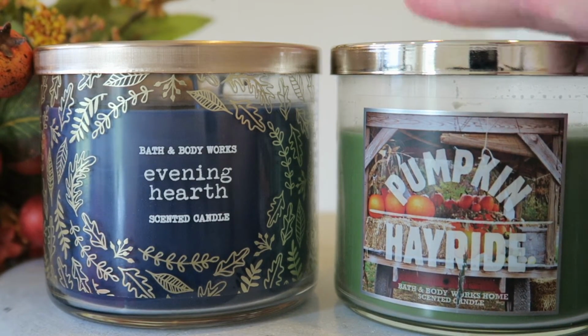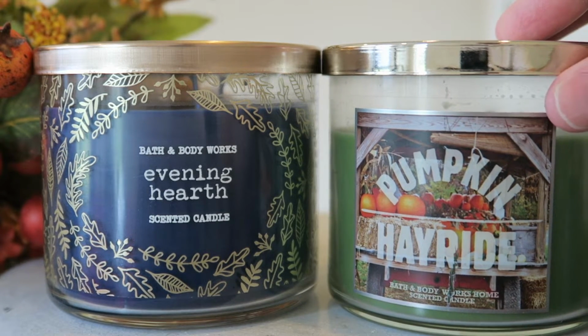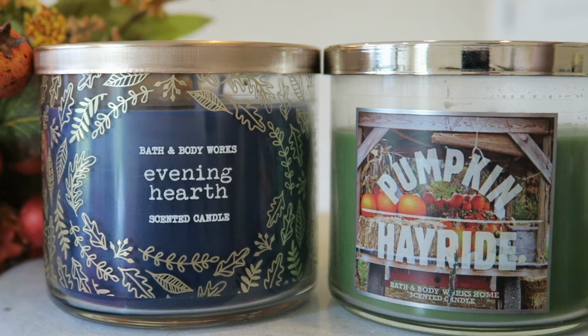So much so that with this one, I remember burning it in my apartment in New York. Burned it, blew it out, and hours later, I literally said, man, do we have leftover Indian food? Like, we didn't order Indian food. It smells like Indian food in here. Is someone cooking it? And I realized it was literally the leftover scent from the candle.